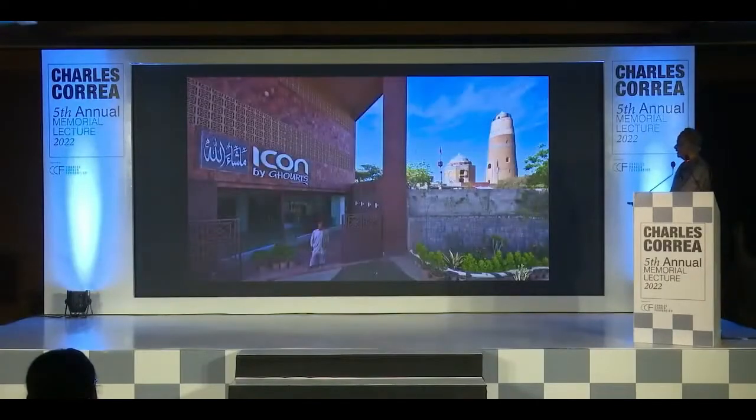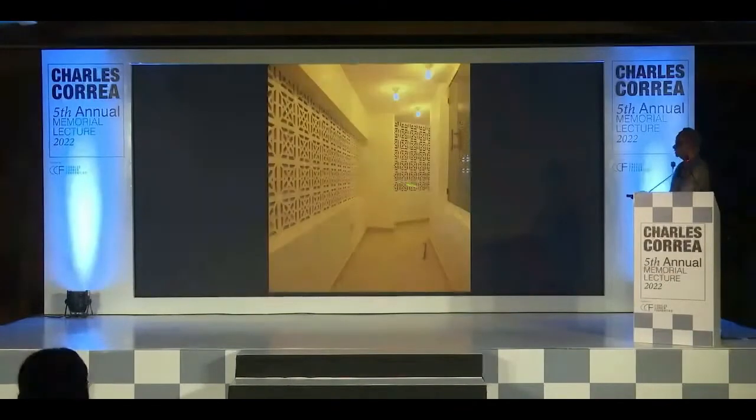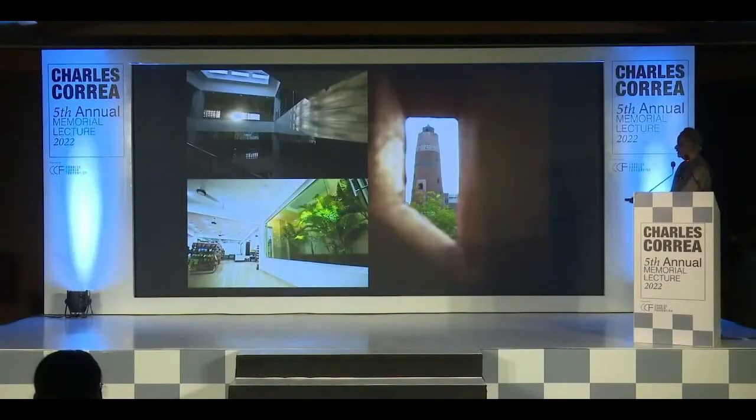Next. So that is again the relationship of the building to the monument. And no one can build here because it's part of the archaeological conservation zone. Next. So this is the double screen. Very simple. These are industrial perforations. Next. That's the atrium. Then I thought something is wrong to tie it together. Next. Okay, these are the views.